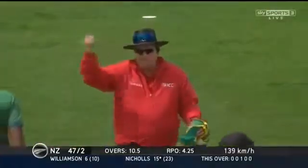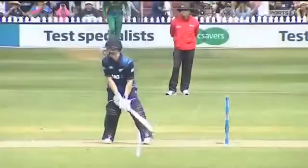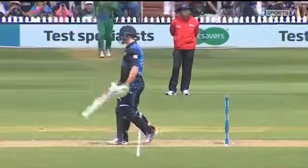It's a wide. Called by Nigel Long at square leg, so that's what the umpires do, and this is dead square on from where he sees it, and in his view that is clearly over the head, and therefore he signals wide.